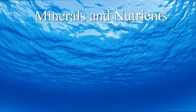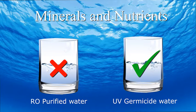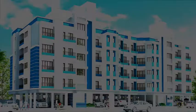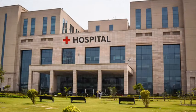Water that we get from RO purifiers are demineralized water, whereas the water that we get from UV Tech Germicide will retain the essential minerals and nutrients present in the input water. The one-time cost and the maintenance costs are very nominal.